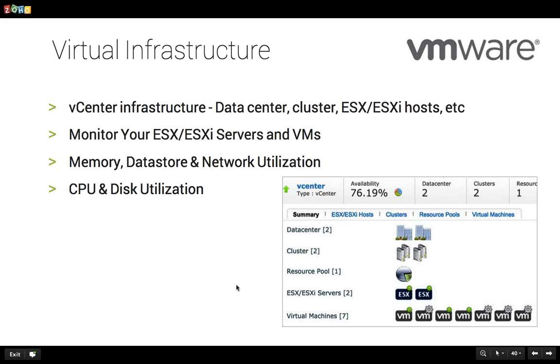And when it comes to virtual server monitoring, infrastructure monitoring, we have support for VMware. You can monitor your ESX servers, virtual machines, memory, data store, and we give a summary view of the data center, cluster, resource pools, and the individual virtual machines' performance, such as CPU utilization and disk read-write operations.